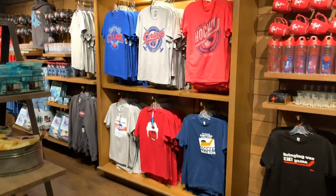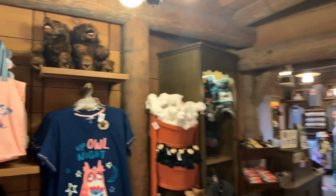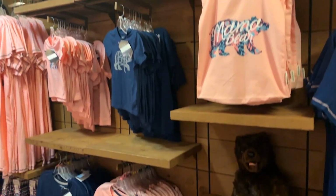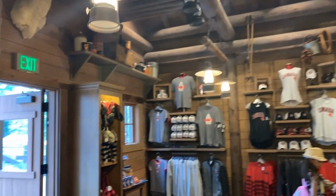They also have all kinds of cool Canada merchandise, lots of different hockey things. We've got cute things with animals, like bears. You know, Canada stuff. Lots of maple syrup related treats.